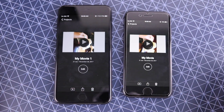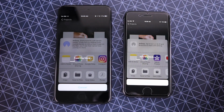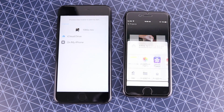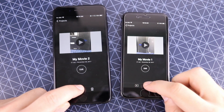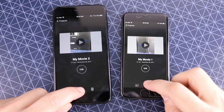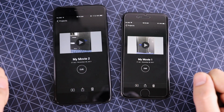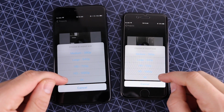So let's go ahead and render this. I'm going to hit save to files and export the movie. So let's see if the A11 and its GPU is any quicker to export. You could see no, not really. Okay, so here's another export, 4K again at 30 FPS. We're going to save this one to the files as well. Save video now. So we're going to save this video as a large 4K file. Now let's see how this render goes.